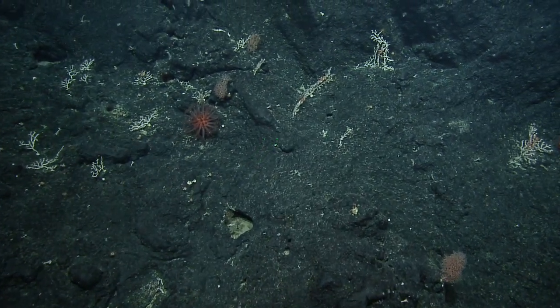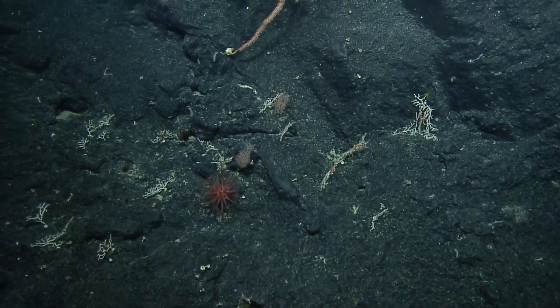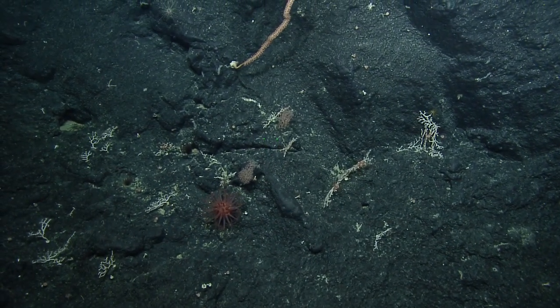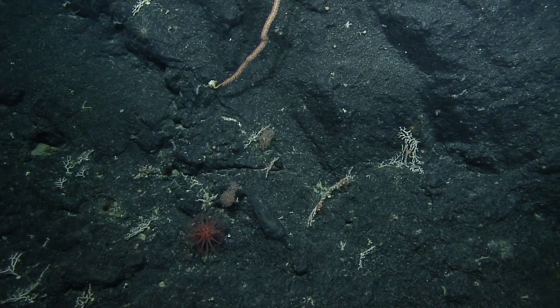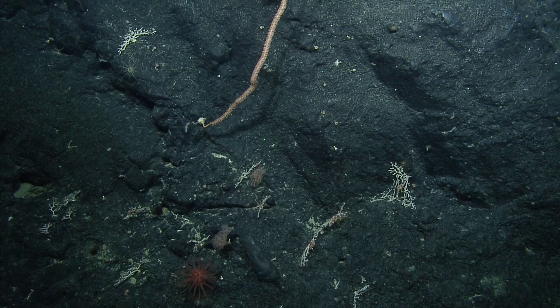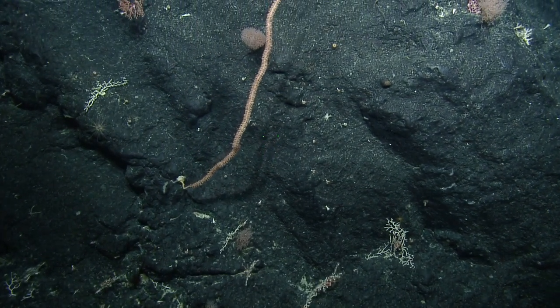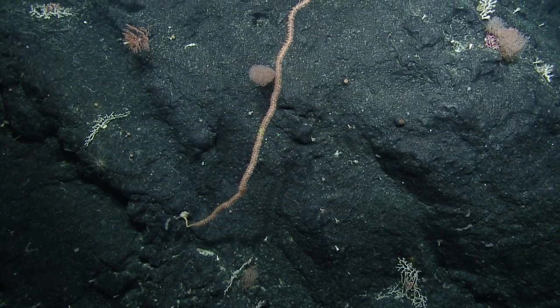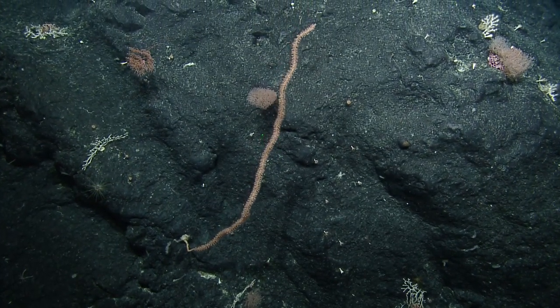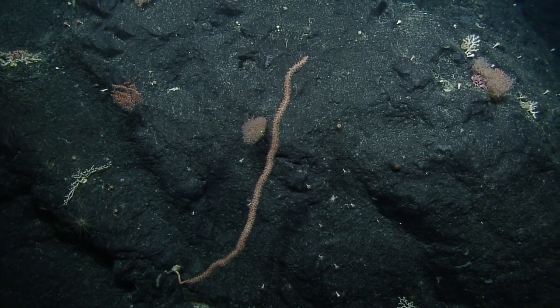Oh, we've been seeing a lot of the white corals. Which ones? Like these. Okay, yeah. And these. These look dead. We took a sample of them. Okay. Did they say what the possible ID is? Lots of incidents here. Okay, yes, bamboo corals.